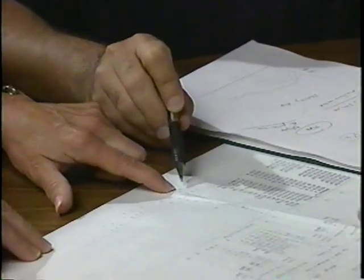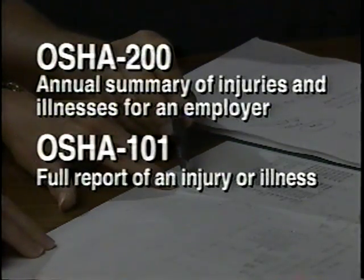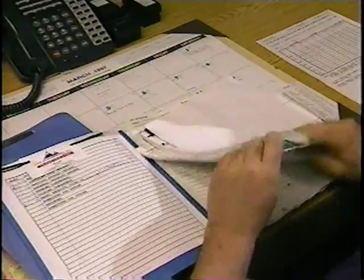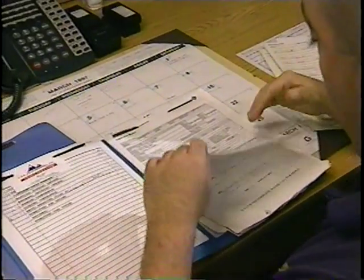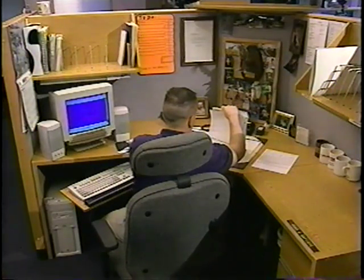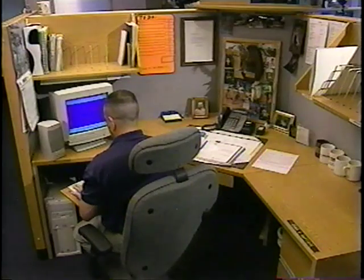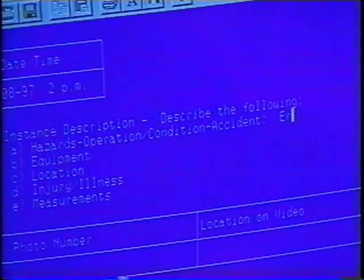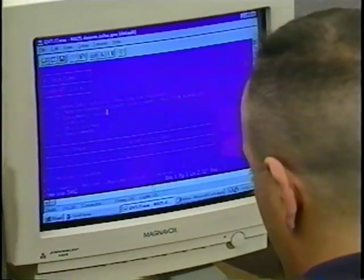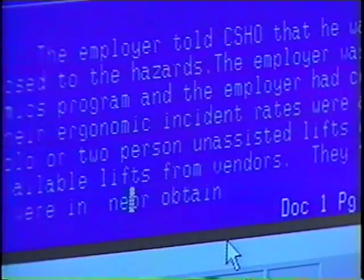Next, the inspector must determine where injuries and illnesses occur. This is done by studying the OSHA 200 logs, the OSHA 101 forms, or workers' comp records dating back 3 to 5 years. By analyzing injury and illness trends over time, the inspector can detect patterns. Copies of any required written programs, insurance reports, or other previous audits of the facility can also help. Overall incident rates and ergonomic incident rates can be calculated. The same can be done for different departments, different shifts, and different wings in order to pinpoint areas of specific hazards.